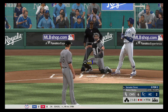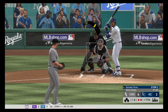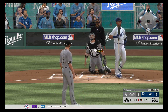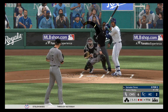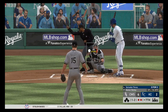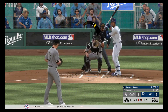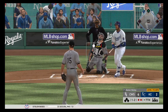Salvador Perez is at the plate as he watches ball 1. The 1-0. That one's going to find the seats. Strike 1. Perez waiting on the 1-1. That one finds the target on the outer half. It's 1-2. Fouled off.